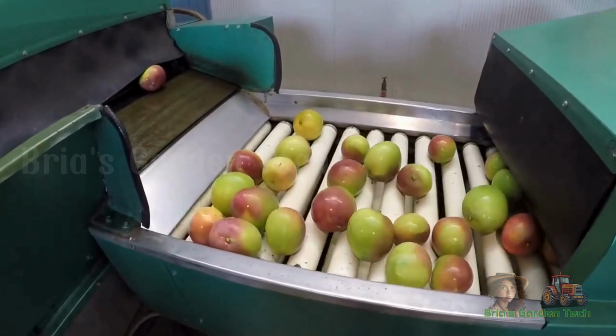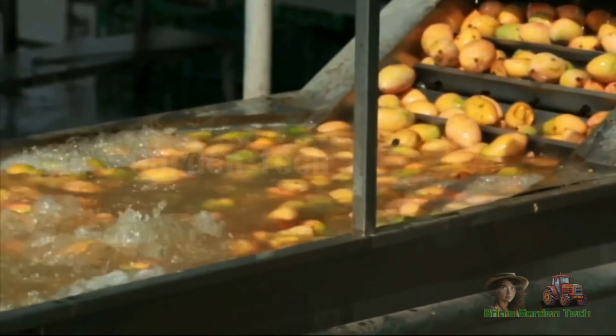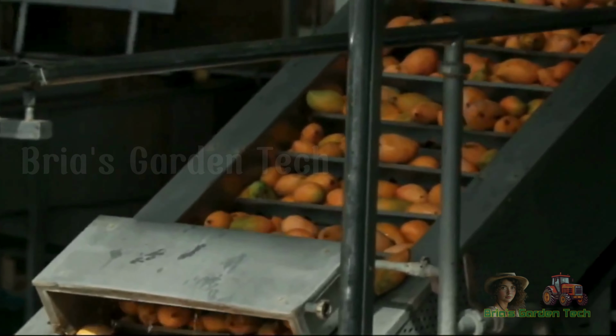Mangoes are also processed into juice. At the facility, the mangoes undergo sorting and inspection before being sent to a high-pressure washing machine for cleaning. They are then preheated in hot water for 3 to 5 minutes to eliminate the enzyme polyphenol oxidase, which could otherwise cause discoloration and alter the juice's flavor.